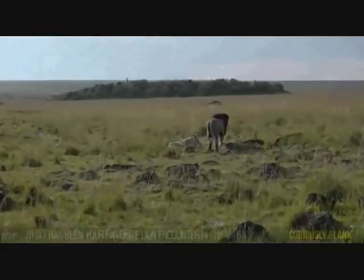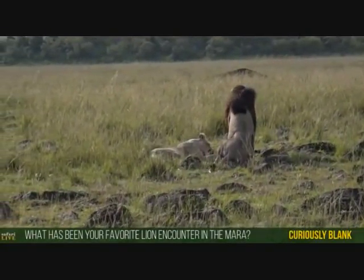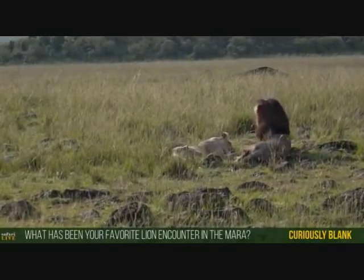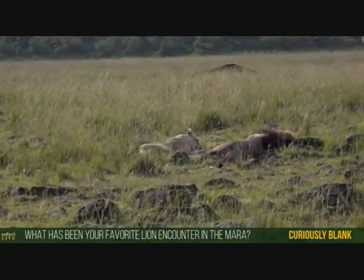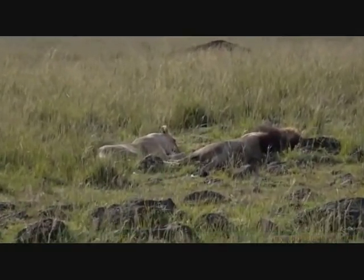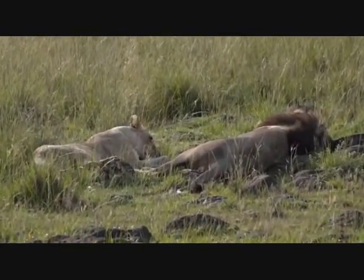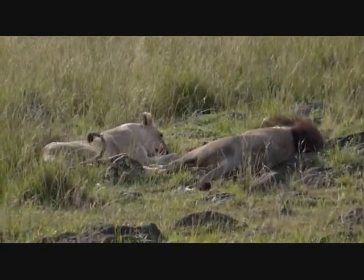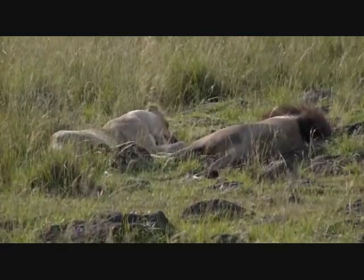Curiously blank is asking, what has been my favorite lion encounter? Oh, listen to some growling. She's growling at him. Oh, in the Mara, I've had so many. I think one of my favorites is definitely the first time I heard Boxer Nose, which is a male lion on the other side. He's got a very distinct, funny roar.